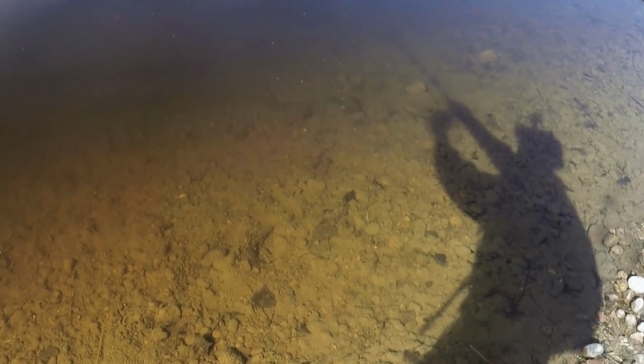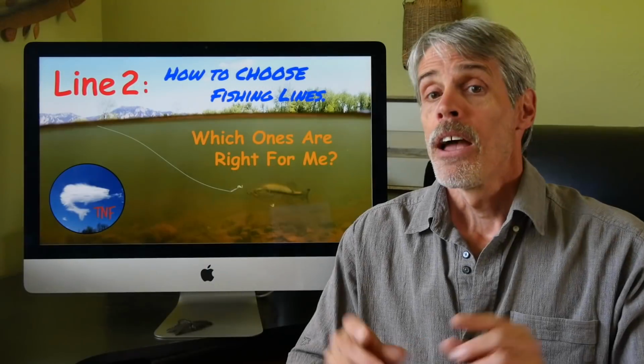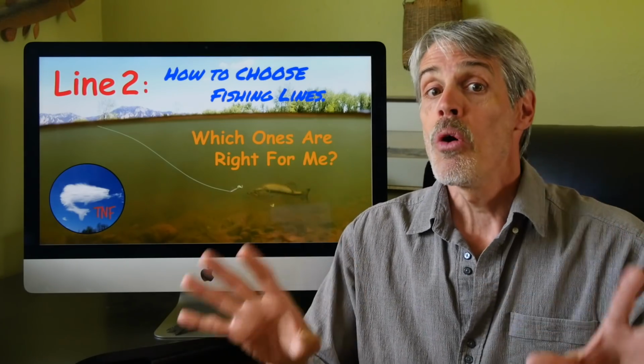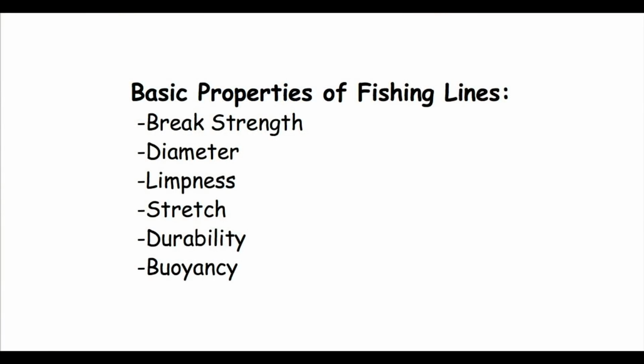Okay, what do fishing lines have to do out there? Just about every fishing line must cast, retrieve, present lures effectively, detect takes, set hooks, fight fish, survive abuse, and not frustrate the hell out of us. And then do it over and over again. That's asking a lot of any given string of molecules. Although all modern lines are technological marvels, truly, no one line type or formula does all these jobs equally well. So let's look into these basic properties of fishing lines. The ones I'm calling out here are break strength, diameter, limpness, stretch, durability, and buoyancy.